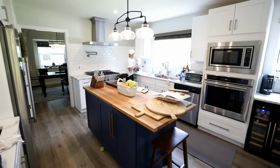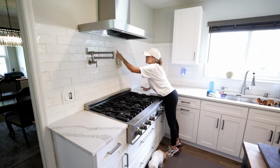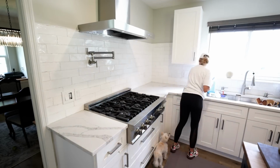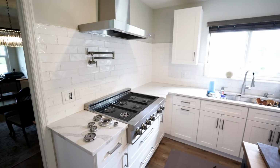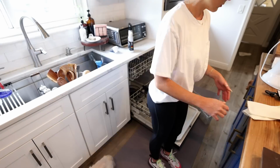All right, now we're going to make some serious progress here. We're going to move everything to the center island so we can clear off the counter, and I'm going to take a rag with Dawn dish soap and start wiping down the backsplash and get off any grease, marks, food, you know the drill, just clean your backsplash. And then again with my rag, I'm going to clean off the counter, and then I'm going to start working on the stove.